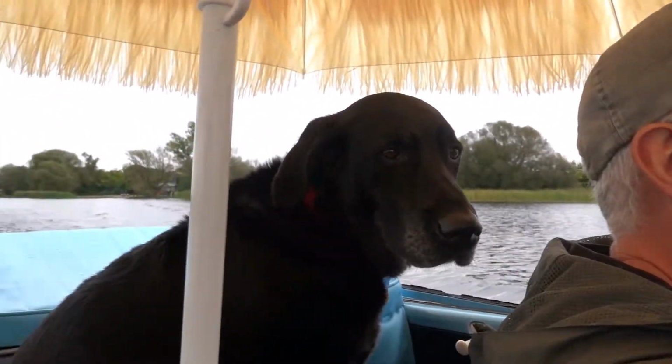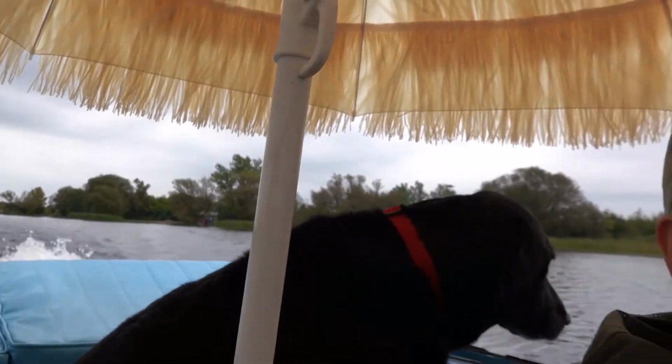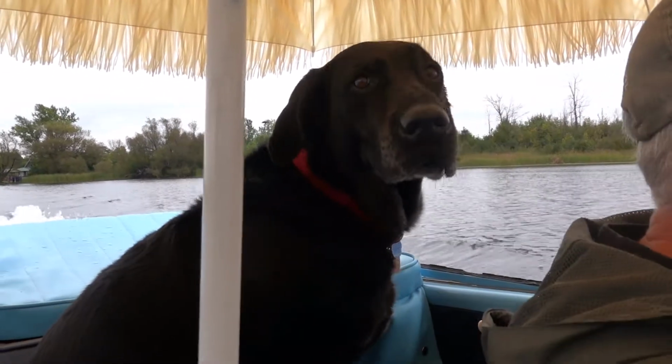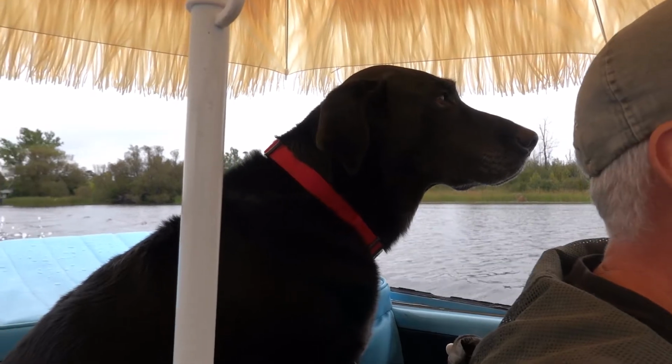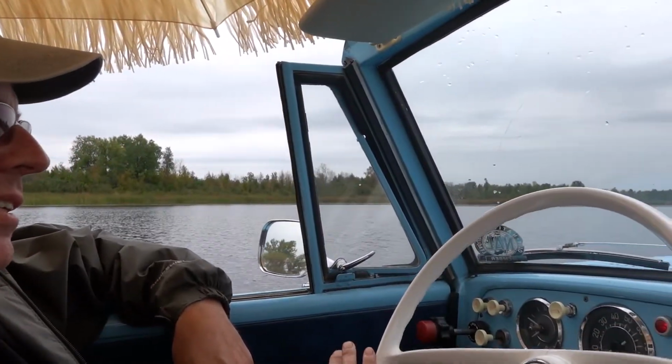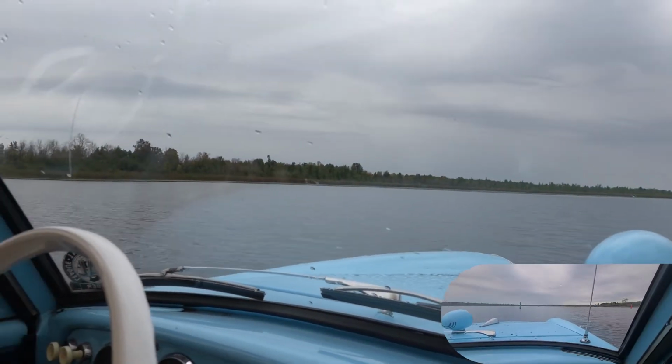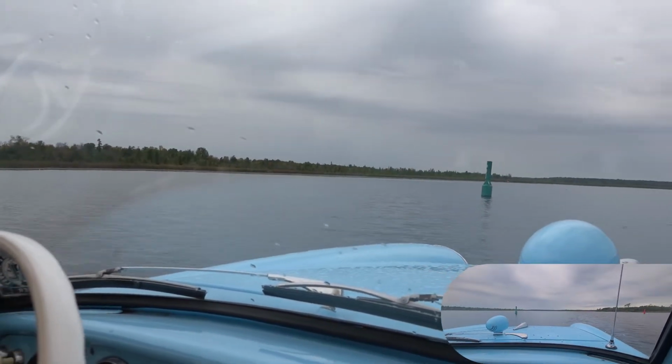I remember seeing these as a kid. I remember seeing one as a kid in a newspaper, and I'm going, a car that goes in the water? That's pretty cool. And we have a passenger with us in the back. Oh yeah, what's his name? Ozzy. Ozzy always goes. Somehow she knows too. She just crawls in and waits.